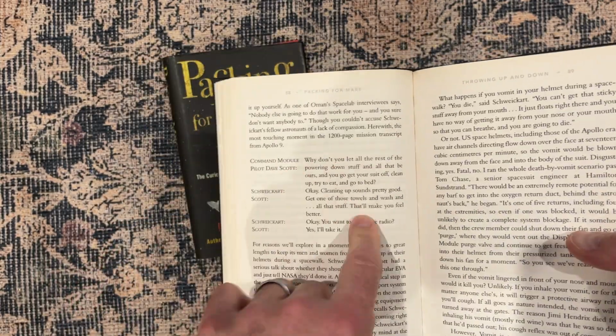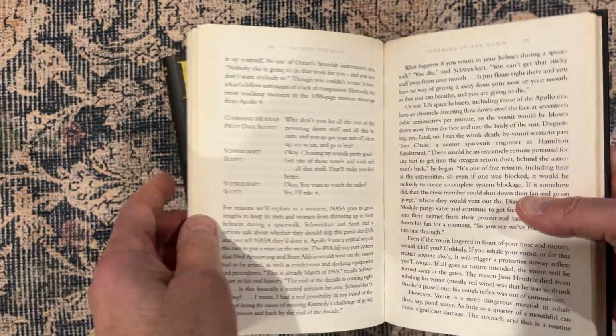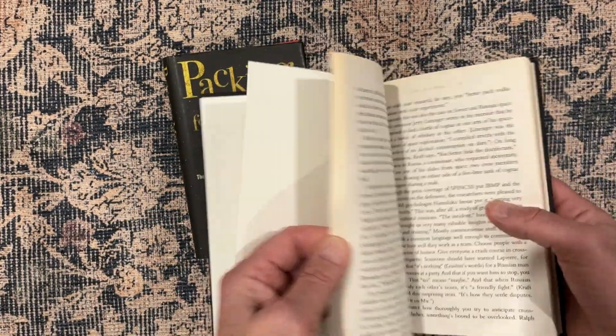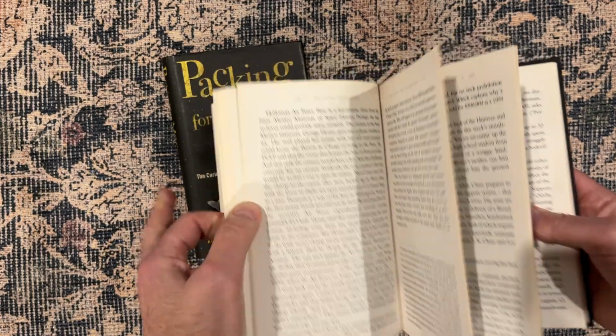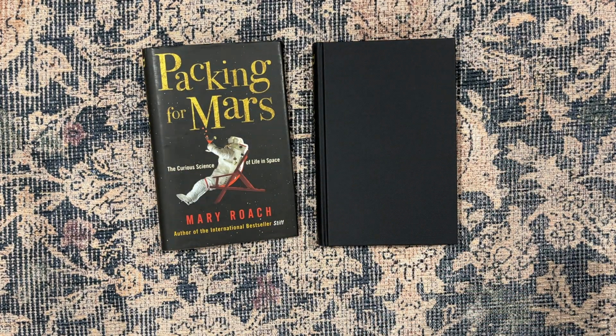It has some transcripts from the conversations between mission control and the astronauts or what have you. Here's some more. And that's always fun to read and interesting, those little snippets. All right, so that's Packing for Mars by Mary Roach.